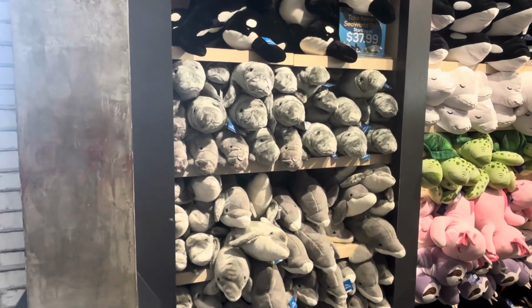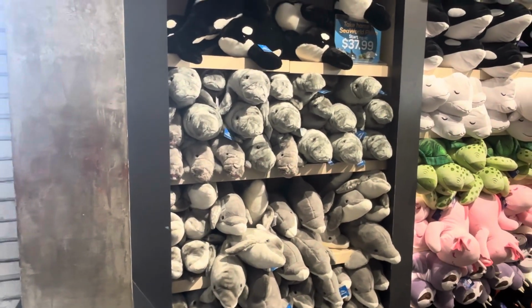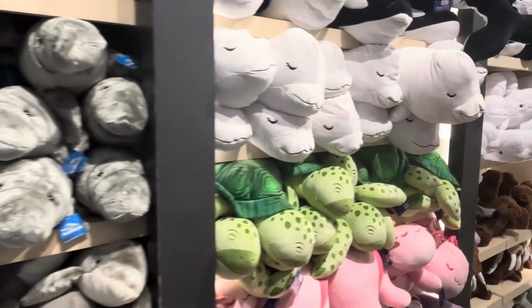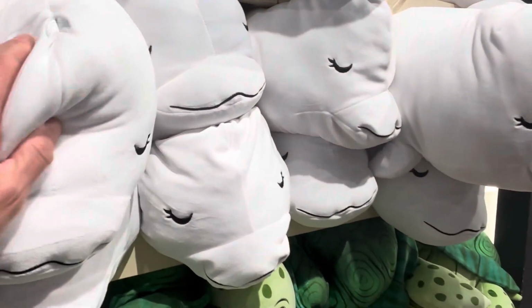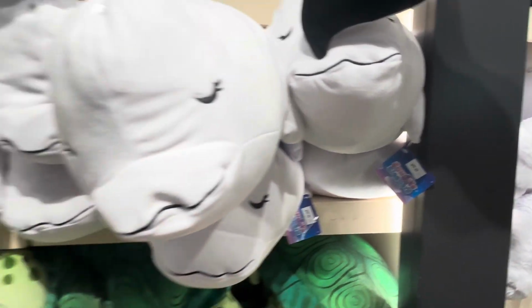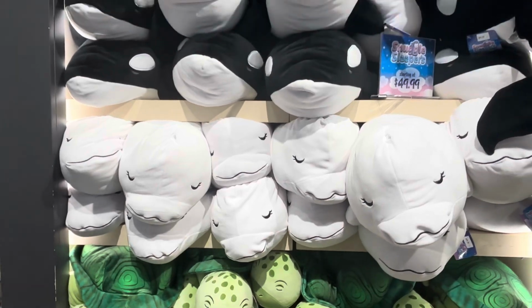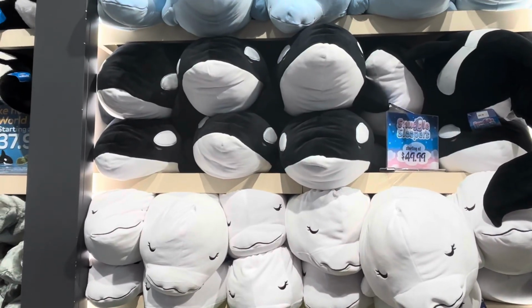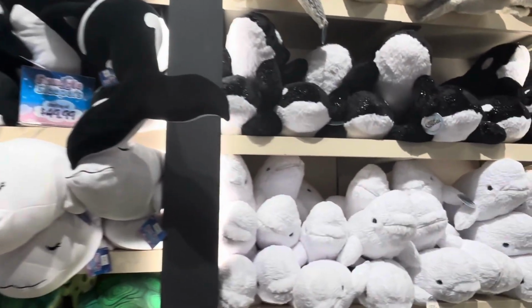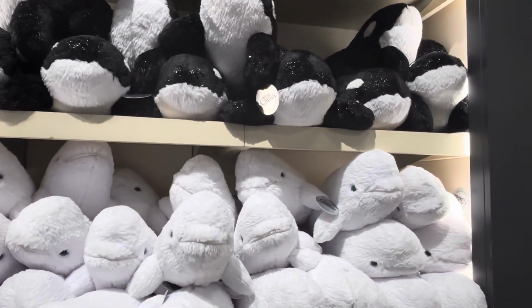And we had bought the largest dolphin. I didn't even have it on the wall anymore. So they have these guys, they're all soft, and then these guys are just, wow, very plush. And these are $49.99 for the belugas, and same with Shamu. And then they have the more sparkly guys here.